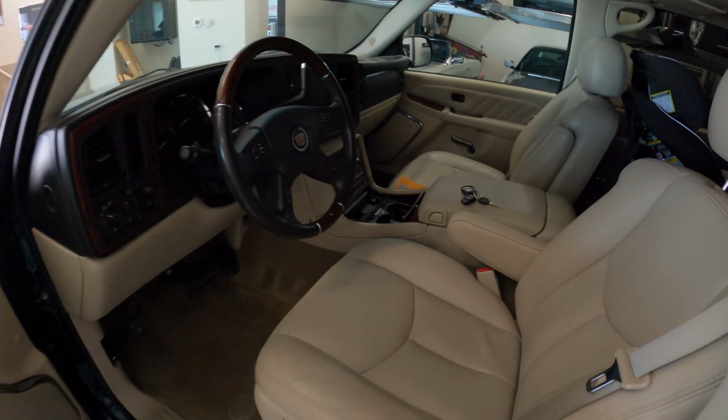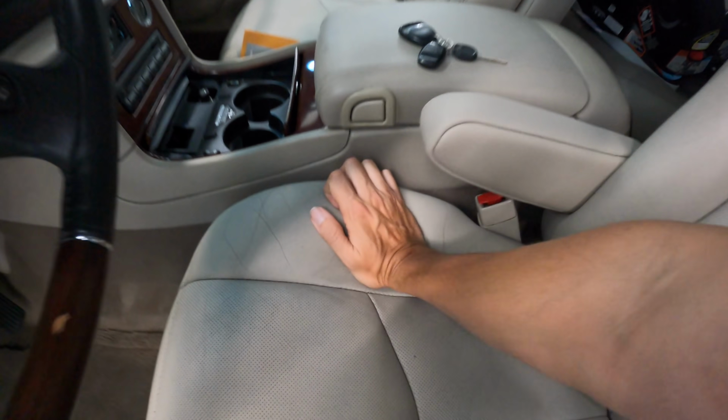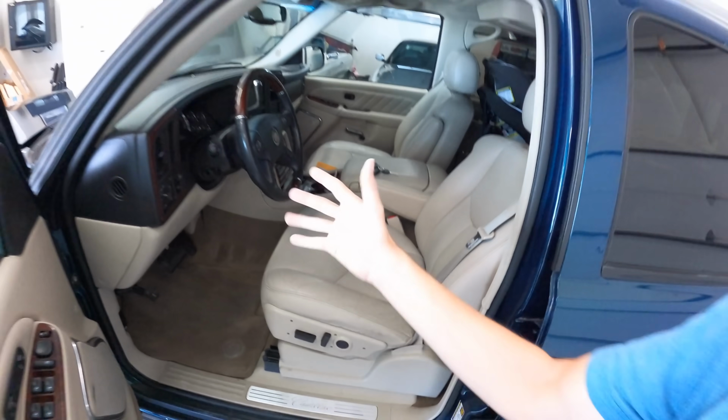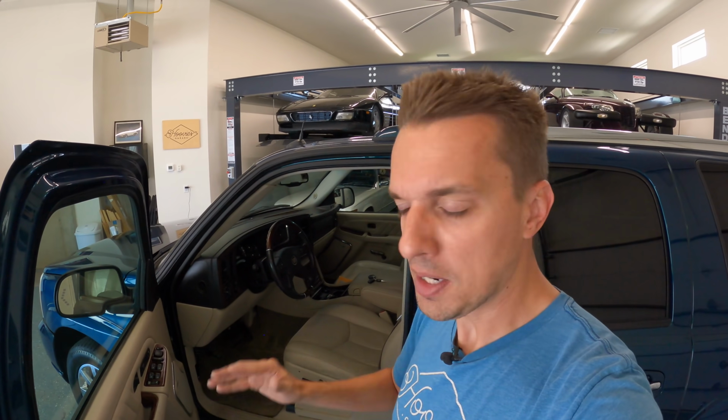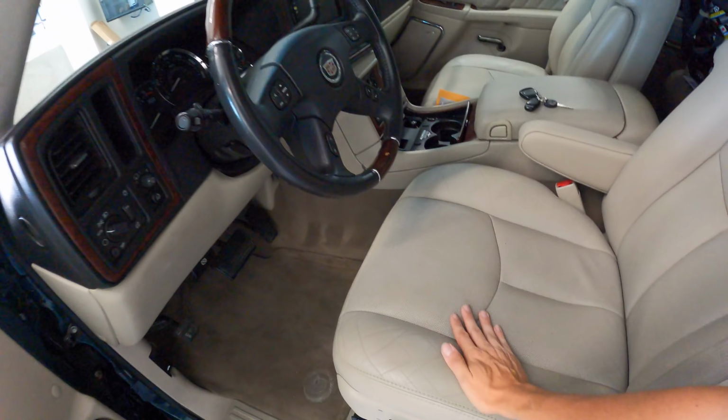The number one thing, the seat comfort. There's a lot more cushion to the seat than, say, the newer Escalades that came after it, and, well, the current ones that have vibrators in the seat to tell you when you're about to hit something. Something you don't need or want. What you do want is a lot of cushion like this, and it is fantastic.